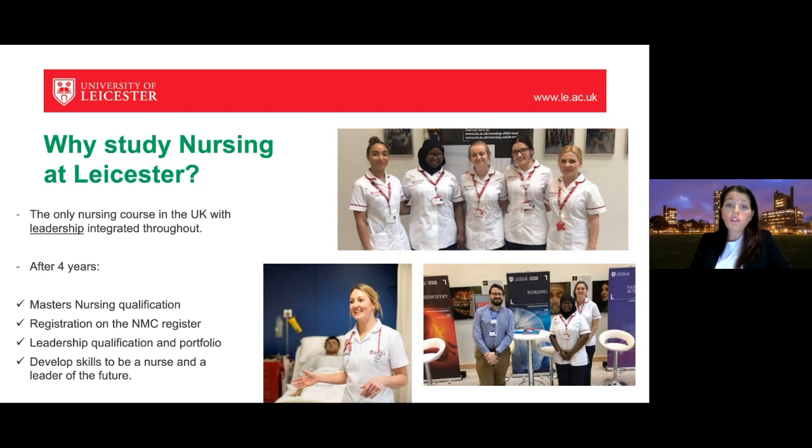It opens up lots and lots of doors for you, but also you will come out with an MSci. It's a 4-year programme, so it's not a 3-year undergraduate pre-registration nursing programme. That extra year, compared to other undergraduate pre-registration BSc programmes, means you come out with a master's, a master's in science of nursing. You will also have a leadership qualification.